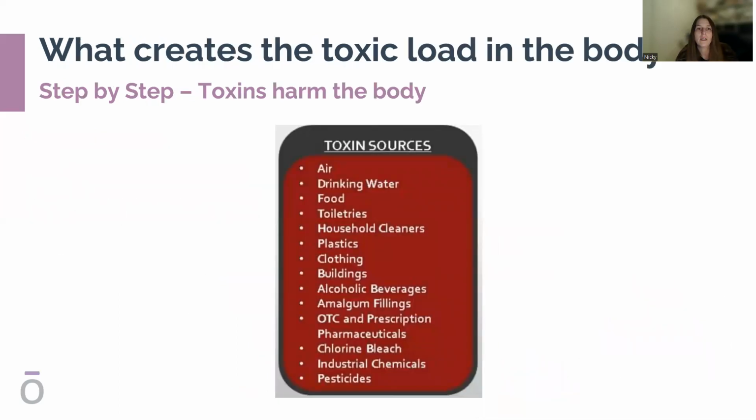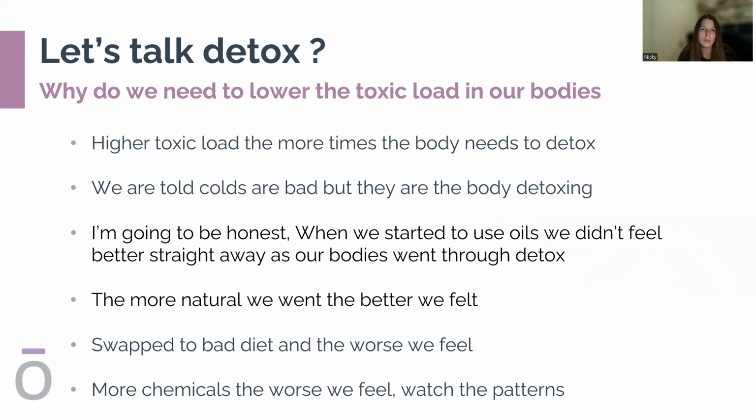So what creates a toxic load in your body? Lots of things are out there and they're harmful for the body. Let's look at a few sources: air, drinking water, food, toiletries, household cleaners, plastic, clothing. There's so many out there and you need to be very, very careful. What we've done in our family is gradually, one by one, swap the different things over, even to the point where recently I've made my own dishwasher tablets because I want to get as many toxins out of our lifestyle as we possibly can. Let's talk detox. Why do we need to lower the toxic load in our body?